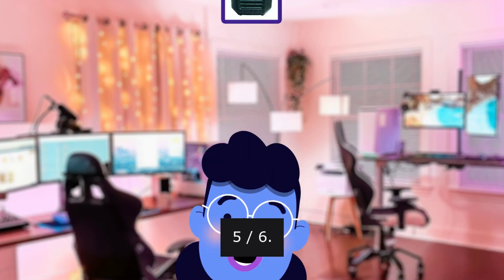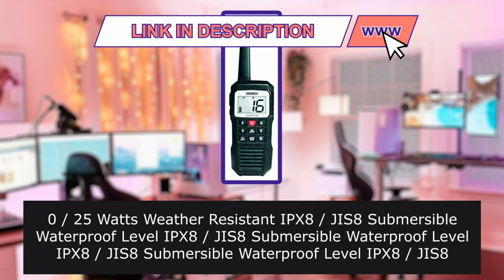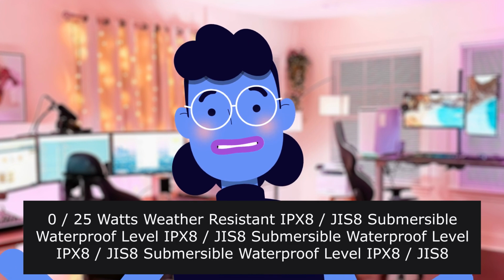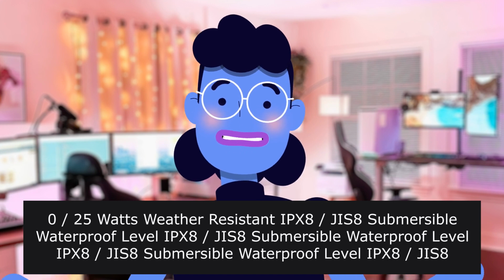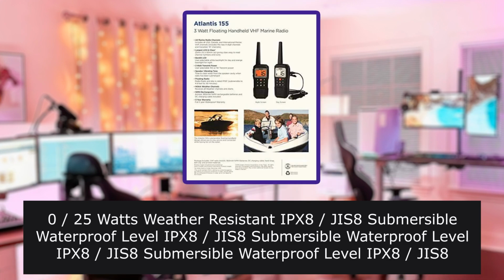5 6. 5 6. 0.25W 1. 0.25W weather resistant epoxide jacite submersible waterproof level epoxide jacite submersible waterproof level epoxide jacite submersible waterproof level epoxide jacite submersible waterproof level X4 waterproof level epoxide waterproof submersible DSC digital selective calling GPS capabilities.